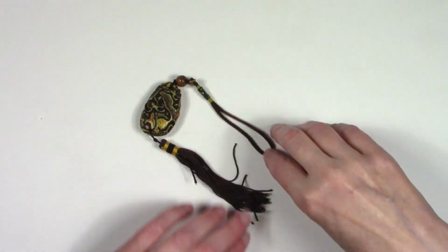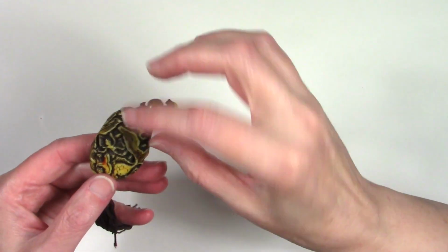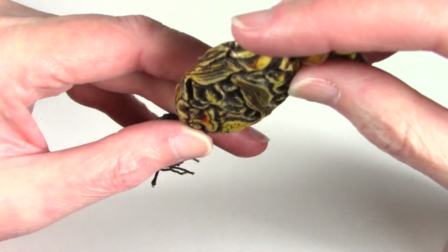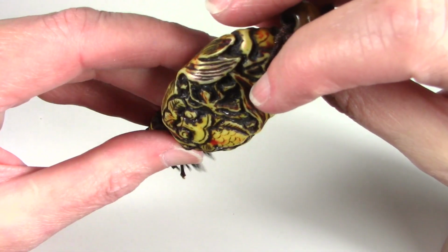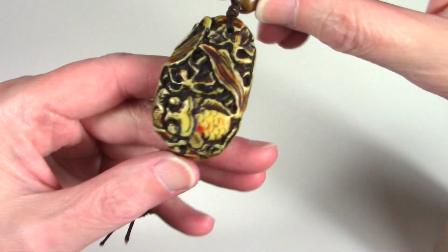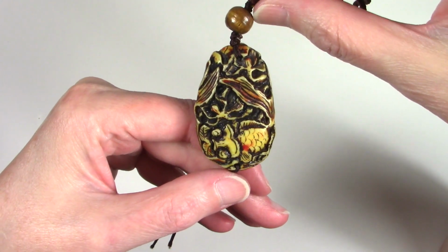Now, this isn't a necklace, but I picked it up because I wasn't sure what this section was. I think it's a resin, maybe? I don't know. So, if you know, let me know in the comments below.